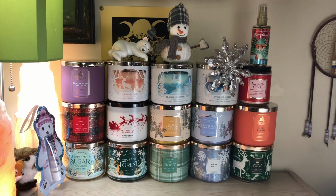Eucalyptus Snowfall was actually right out of the box my favorite. I am a fan of Eucalyptus Mint, so when I smelled this I was like, oh, but this has something else and I love it. This has frozen eucalyptus, snowy spearmint, and winter lavender. The lavender has that sweetness about it. It really sets it apart from Eucalyptus Mint because of that lavender, but it doesn't play a major role. There's much more eucalyptus in this candle, and that's something I appreciate.